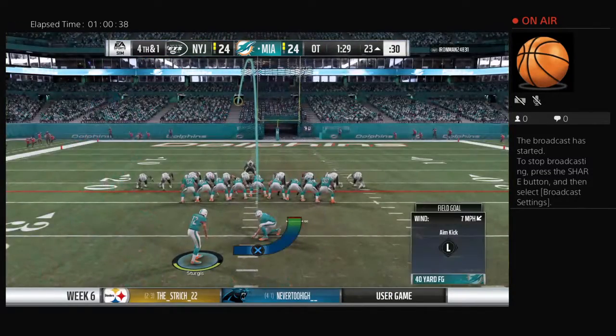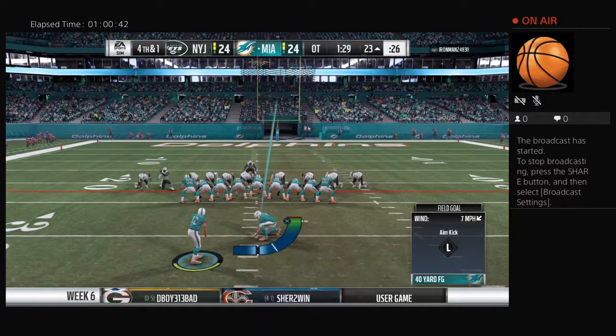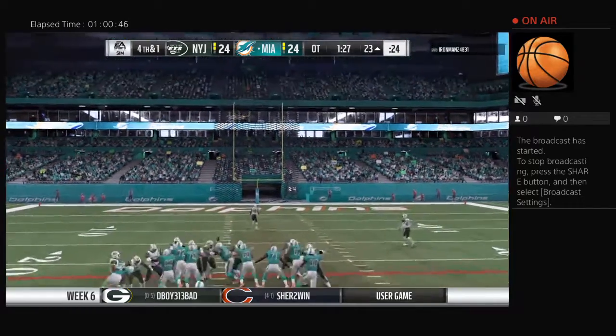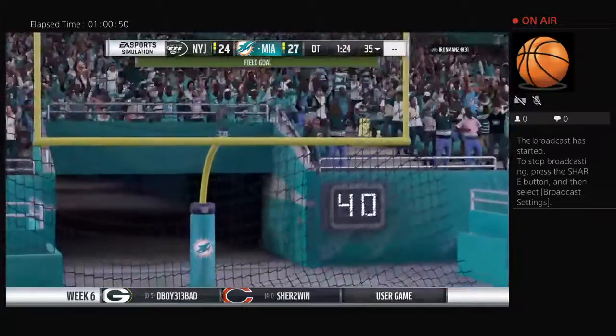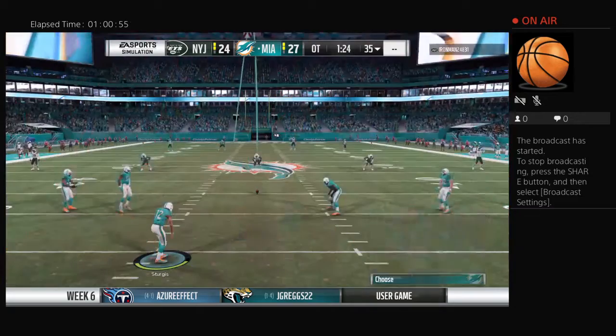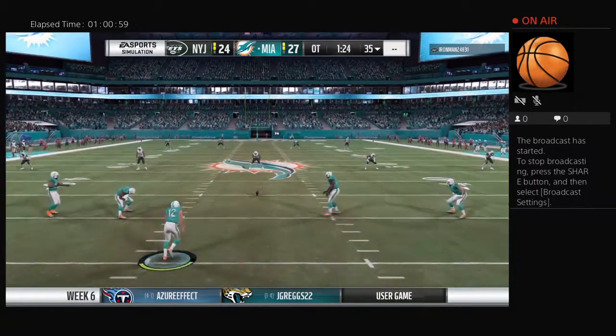So here now, big spot for the kicker. It's Caleb Sturgis. This to at least get him a lead here in overtime. And Sturgis able to knock it through, and the Dolphins have taken the lead. All right, so they're able to put 3 on the board here on the opening drive of OT, and now it'll be up to their defense to try and see this one out.